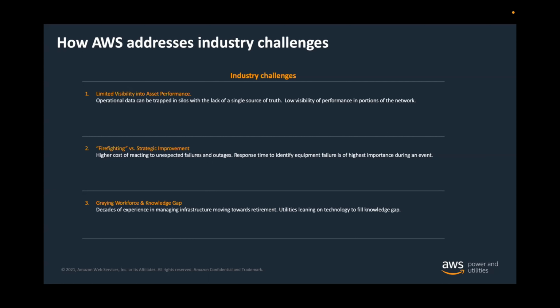So they need the ability to make sure that they can minimize that downtime by getting the insight from their data. When is this asset potentially going to fail? And how can I minimize that outage or completely prevent it? And then, graying workforce and knowledge gap. So you've got some operators, very senior ones, 30 years in the business, they know what they're doing. They can look at the graph and immediately say, the problem here is vibration.